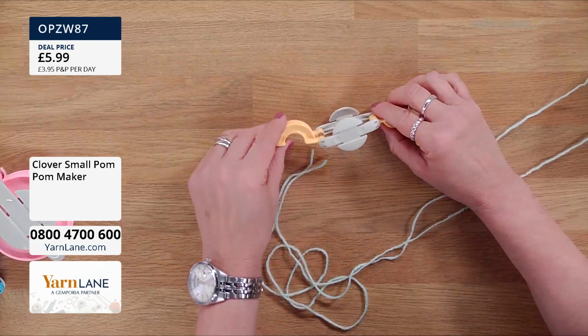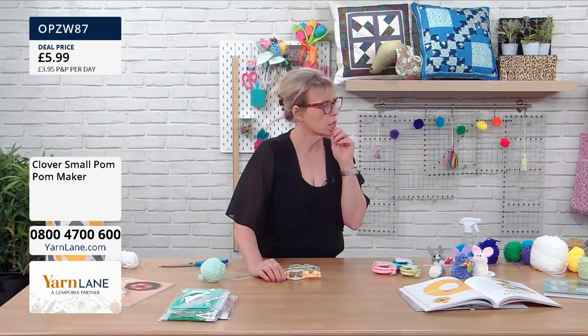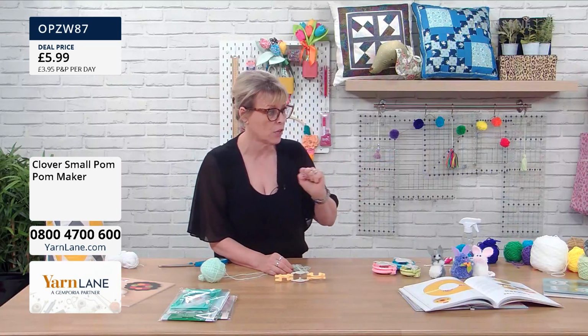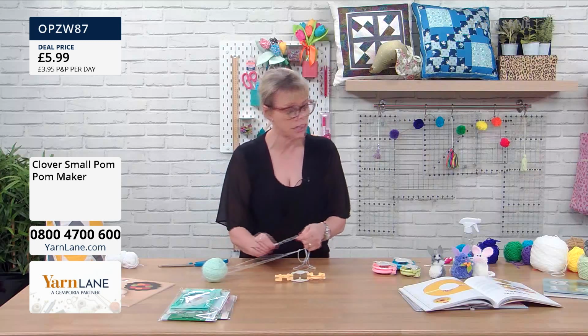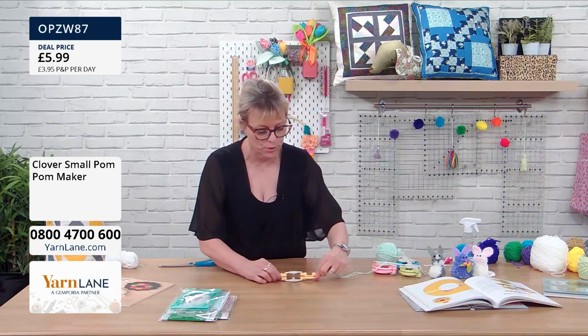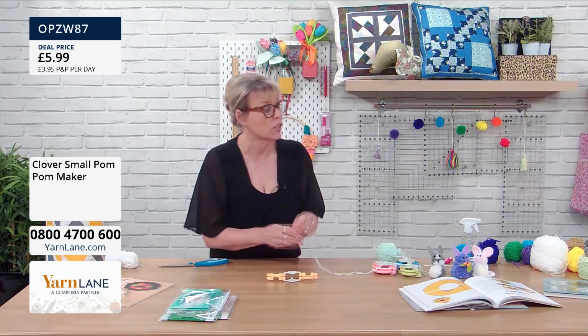I'm using the 4.5. Is that what that says? 45 millimetres. Yes, so I'm using that one at the moment. And as you can see, yours is yellow, John. It's just that mine is a different shade. Yellow, but it's still a Clover. And I've used so many pom-pom makers in my years, and these are the best that I've ever had.